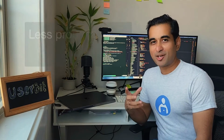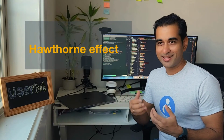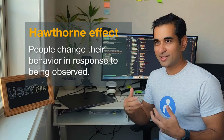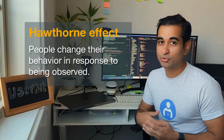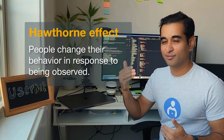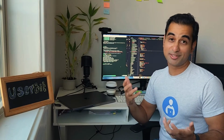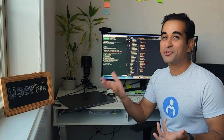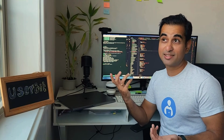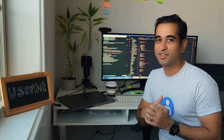Number one, survey participants are less prone to Hawthorne effect. Hawthorne effect, or observer effect, states that people change their behavior when they know that they're being observed. For example, if you're conducting, let's say, user interviews or focus groups, here the participants know that they're being observed, so the risk is that they might change their response or answer based on what they think you want to hear. When you're taking a survey, however, you're not being observed by the person who created the survey. So the chances of you giving a more accurate response is higher. Therefore, surveys help in gathering more unbiased data than other active research collection methods.